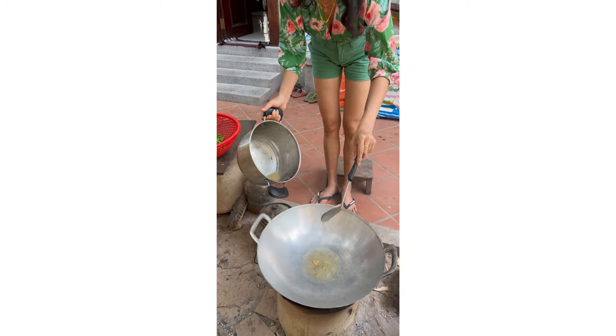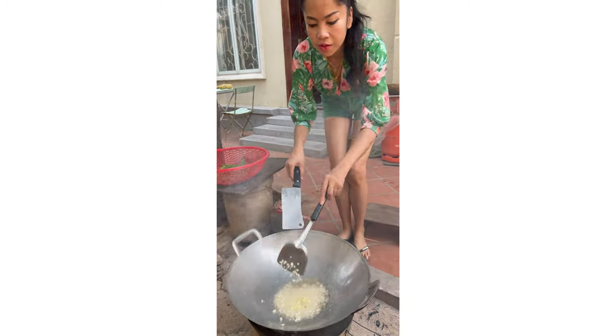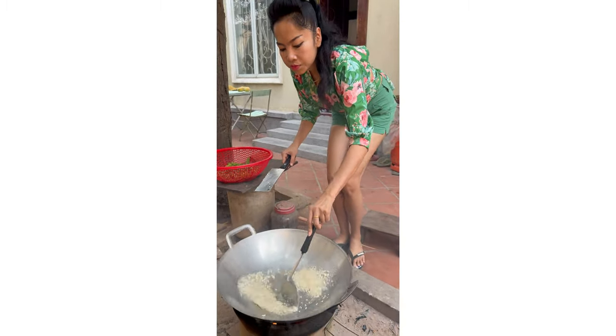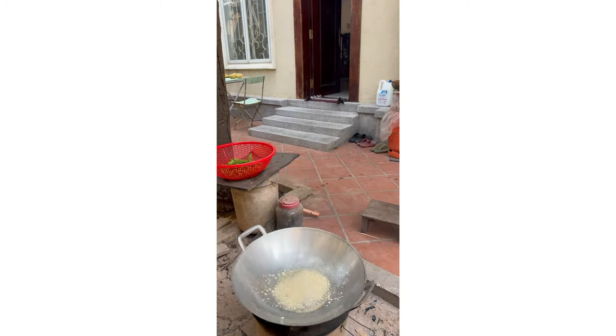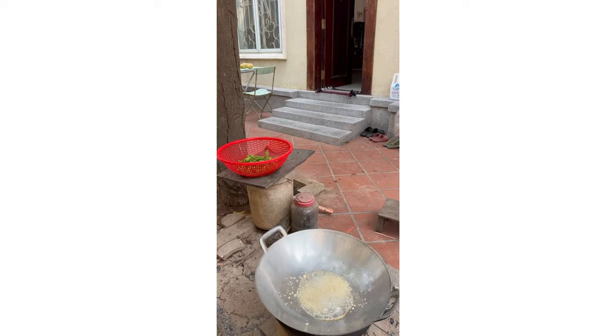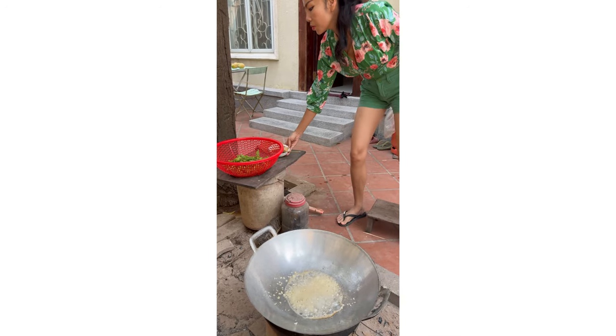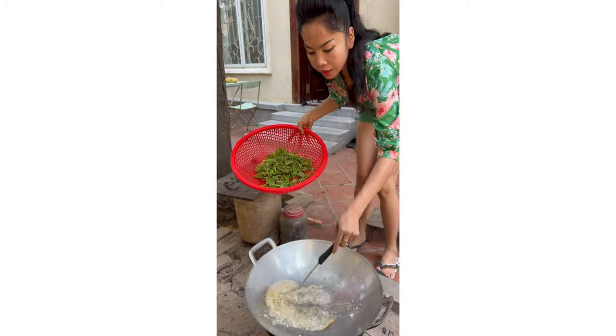Okay guys, have you ever tried the pumpkin flour recipe? It's so simple and delicious. You can watch it, and if you're interested, you can make it at home. It's absolutely delicious. All my family really like it and enjoy it.